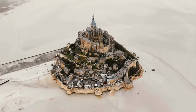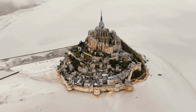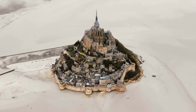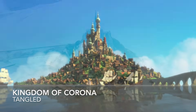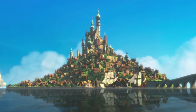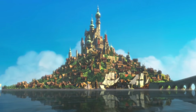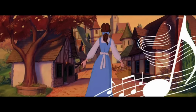I don't say this lightly, but this really does remind me of a fairy tale, a real-life Christmas ornament, or something straight out of a fantasy land in an amusement park. I mean, it was used as the inspiration for the Kingdom of Corona and the castle in Disney's animated film Tangled, so I'm not too far off. I kept humming the song Belle from Beauty and the Beast as we wandered around.